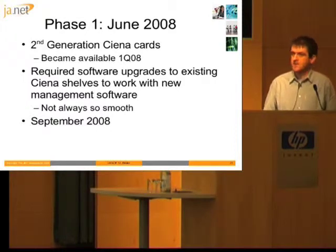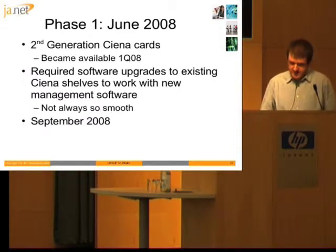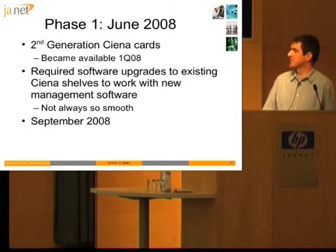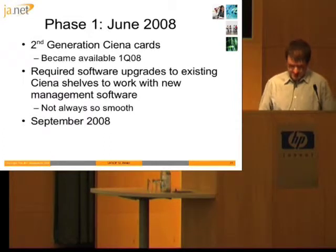So as fiber ages, it gets worse. Plus also there's cuts and splices as it gets fixed and moved and that sort of thing. And that didn't really add much of a delay. It did, however, require software upgrades to the 200-odd existing Sienna shells in the network to work with the new management software. And that did take a while.